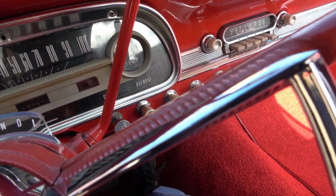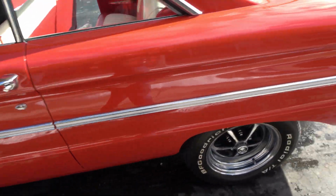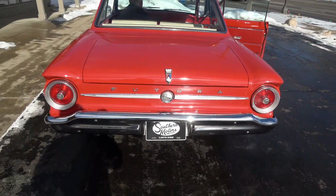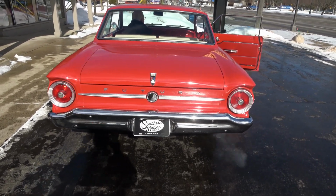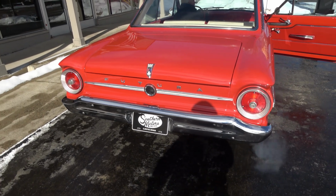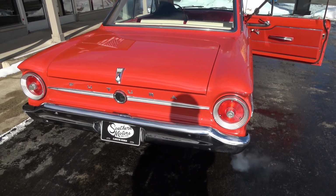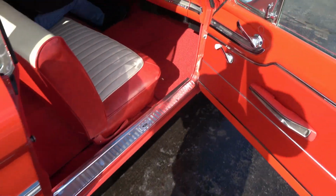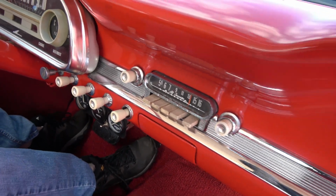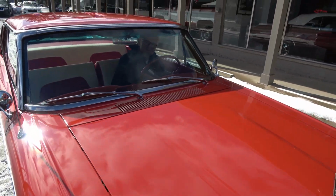Fuel gauge works, speedo worked. All your gauges down there are working. Yeah, doors open and close real nice. Nice fit and finish. Hopefully you can see that, yep. Lights and turn signals are all working. Give it a little rev. Again, no on the radio. The blower motor is working. You can see all your gauges are working. Car's holding good oil pressure. Wipers.